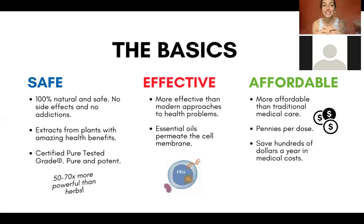This class today is going to be basically just a little taste. There's a whole world of how to use these oils safely, and how to create your ideal wellness routine with yourself and your family in your own home. All of that comes with your oils.